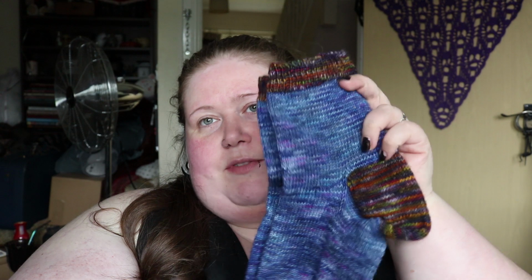So I have made a few more things this month than I did last month. The first item that I'm going to talk about though is one that I started in May and then I finished on the 2nd of June. It's a pair of socks for my dad. I don't know if it's going to be his birthday present or his Christmas present, but it's going to be one of the two. It's this pair of socks.